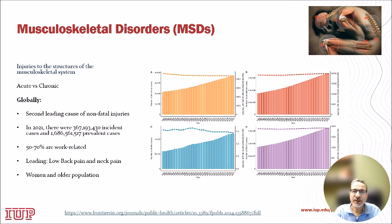Let's talk about musculoskeletal disorders, the major and most common injury related to ergonomics. Why is it important? Because 30% of the injuries in the workplace in almost all industries are ergonomic related, or musculoskeletal injuries. What are MSDs? MSDs are injuries to the structure of our musculoskeletal system, which is made of three components. The active tissues, which are the muscles, the passive tissues, which are the bones, ligaments, and tendons, and the nerve system, which coordinates the job of these tissues.